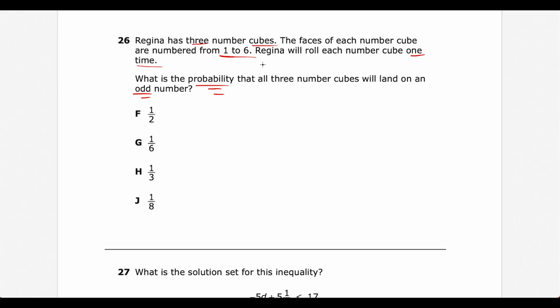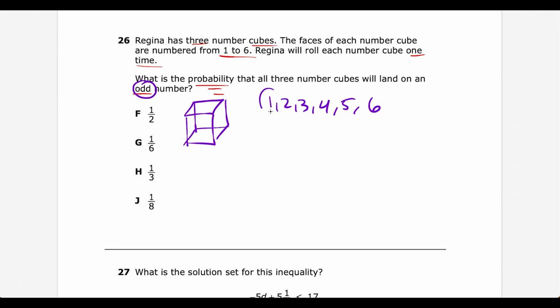So what we have here is, imagine a cube. This is like if you play board games or anything like this, you roll the dice to see where you're going to go. But this is a different situation here. There's 1, 2, 3, 4, 5, 6. These are the options. So first we want to find what is the probability of rolling an odd number. Well, odd numbers here are 1, 3, and 5. And notice that that's 3 options out of the 6 total options. So there's a 1 out of 2 chance of rolling an odd number, but this is a very dangerous bear trap here. We have to be very careful.